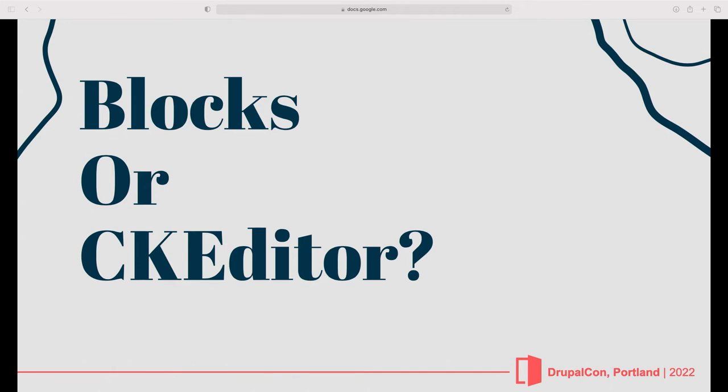Again, editors like structured content. That's what I'm doing right now. I'm not doing media. And it also depends on the ability or the skills of your content creators.